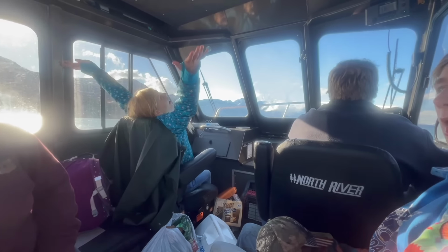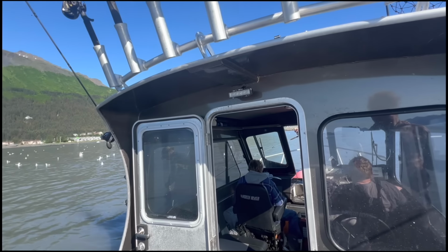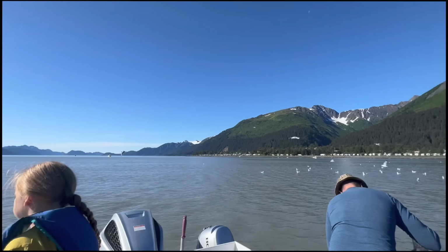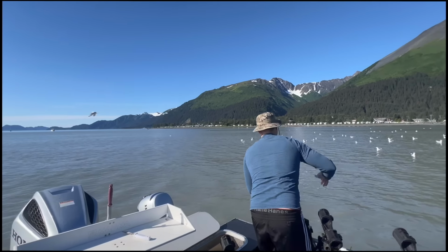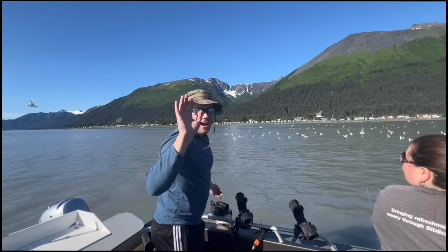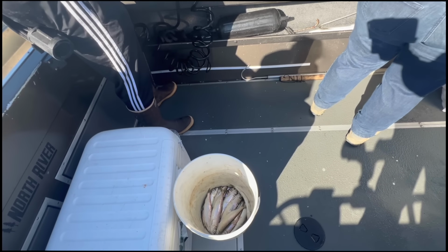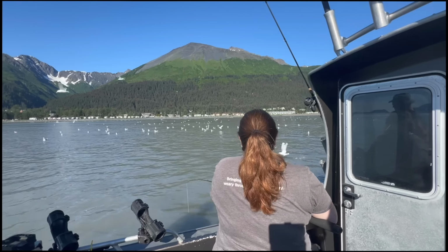Hard not to catch a rockfish out of Seward. We're out again, next day. And it is absolutely gorgeous today. This is the day we were looking for yesterday. Got my brother Jonny with us. Howdy. And we're catching a few baits and we're gonna head out to... Only a few. Head out to catch some silvers, I guess.